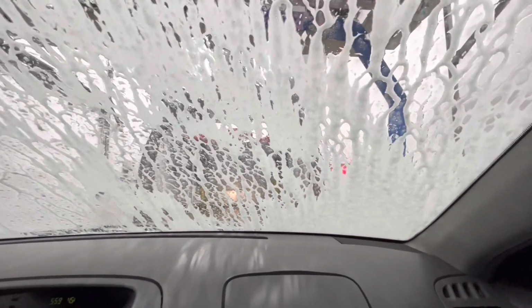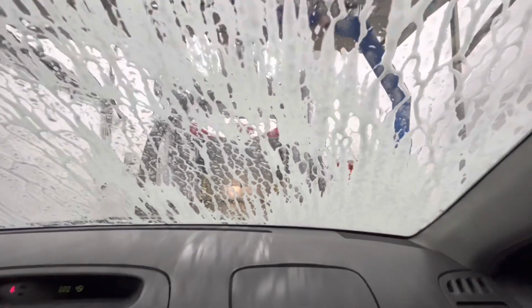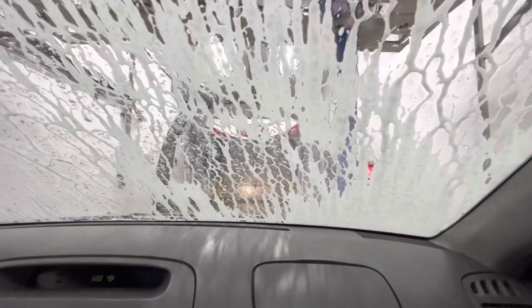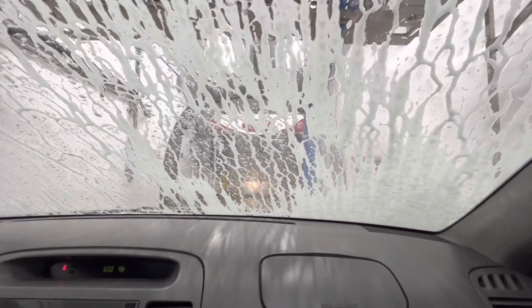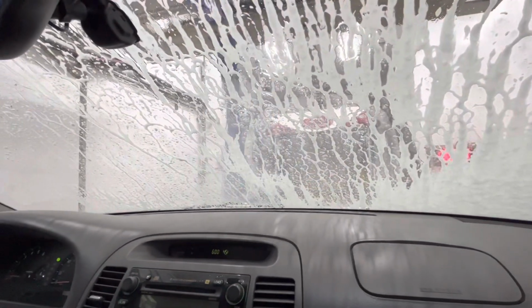It's 45 degrees right now. It's the warmest day we've had in months. And then tomorrow we go right back to snow. It's kind of bizarre, but it happens in Wisconsin.